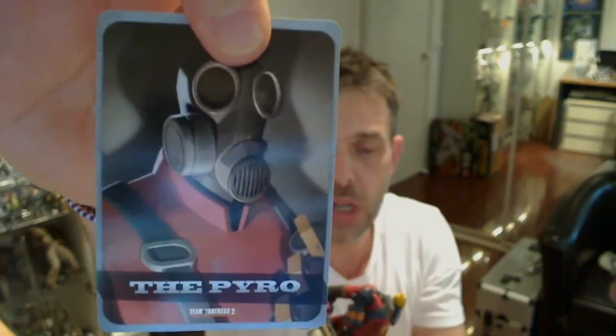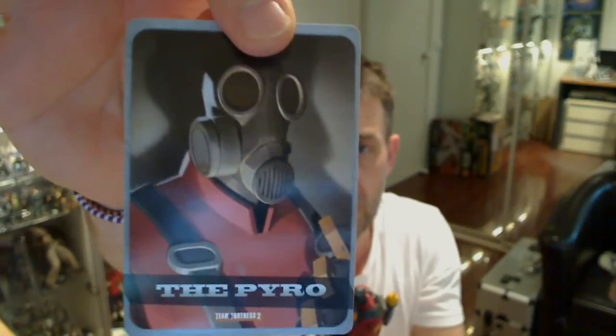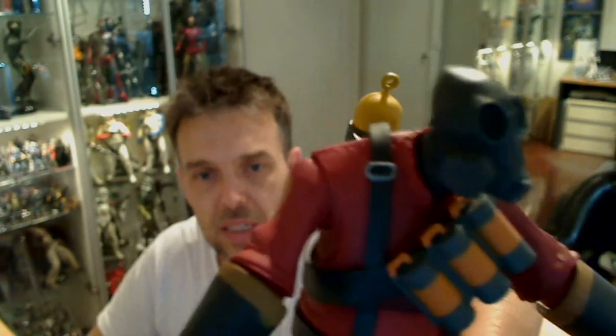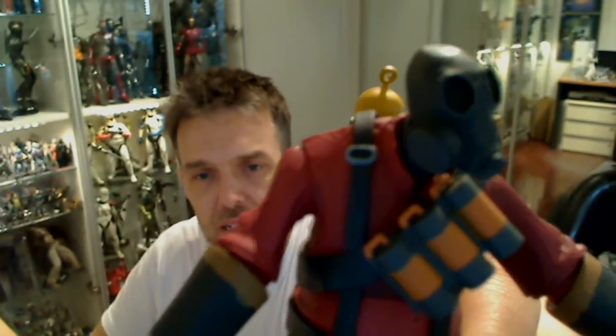So the Pyro himself, I've put him on a little stand here, but let me take him off. He comes with these little cards. On the flip of that there's a code for the game which unlocks some little goodies online, but very nice display cards themselves, so pretty cool to use. And here is the Pyro. He is very well painted and very well detailed.